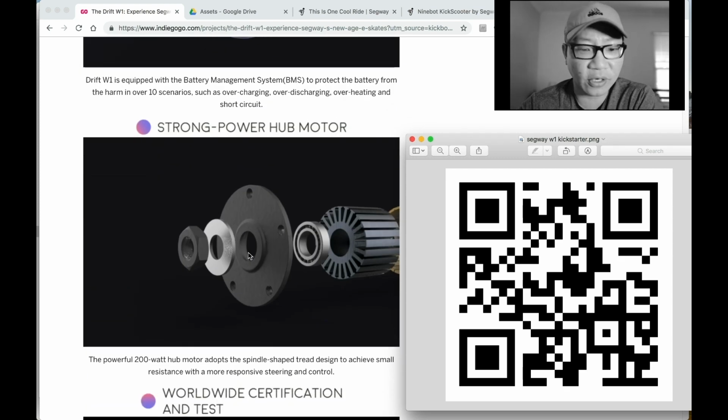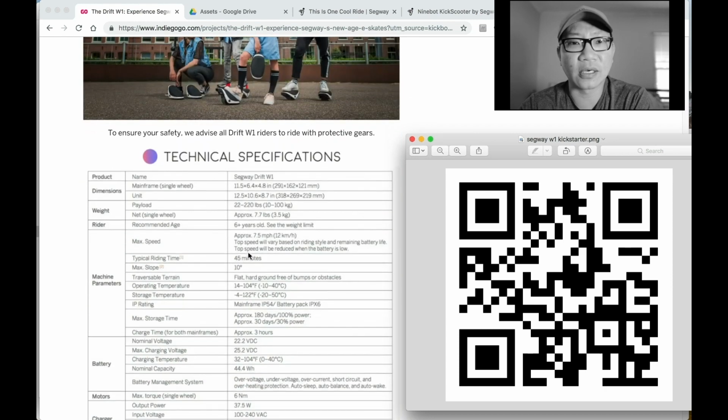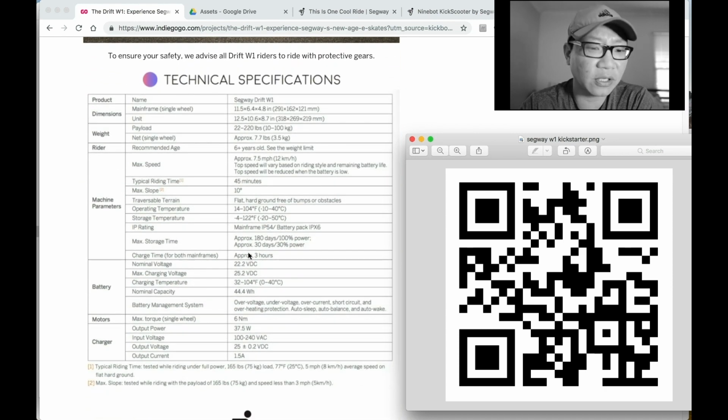As far as all this other stuff down here, it's just to let you know all the certifications and tests that go on and give you some specifications. But the really main things you need to know are, one, the price, two, how much space it takes roughly, and how much weight it can support. So it supports up to 220 pounds. Net weight is 7.7 pounds. The top speed is 7.5, and the typical riding time is 45 minutes.